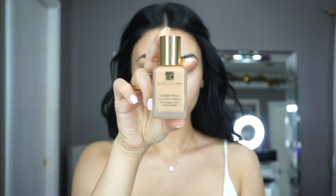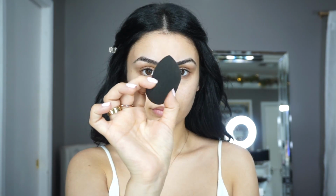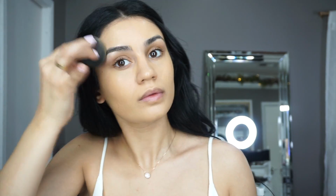I am starting off with this Pixi Beauty Glow Mist, and it's my first time using it, so I will eventually let you know if I like it. For foundation, I am picking up the Estee Lauder Double Wear in the shade Tawny, and this is a full coverage foundation, but if you want it to be softer, just simply apply one thin layer.